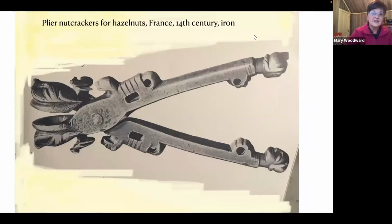Now, from the European Middle Ages, there's a written reference to a particular silver pair of tongs to crack nuts. The tongs were made in 1372 and given to the wife of the King of France. Now, these are not hers. We don't know what her silver nutcrackers look like, but I imagine that they were close in shape and form to this iron example that we have here.